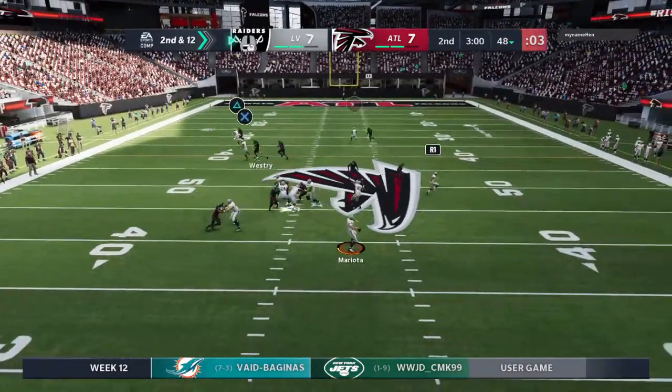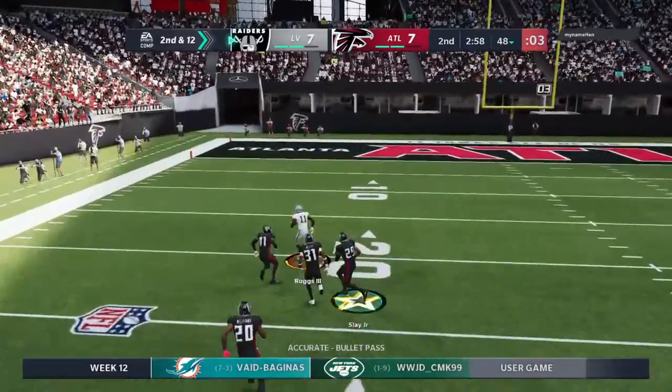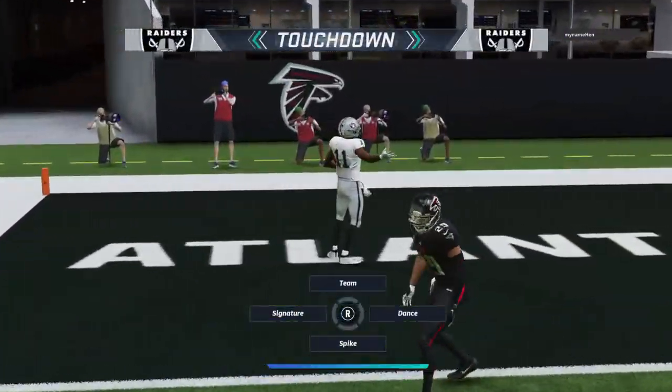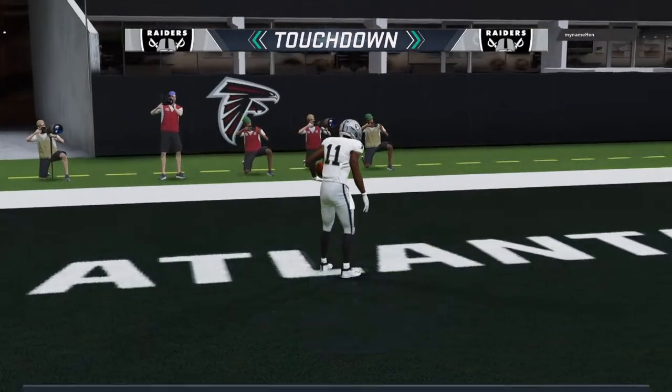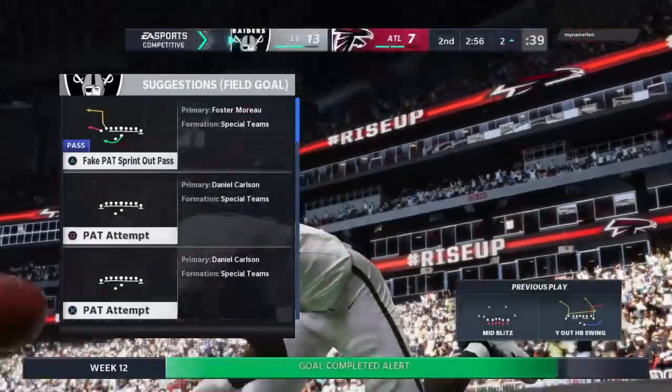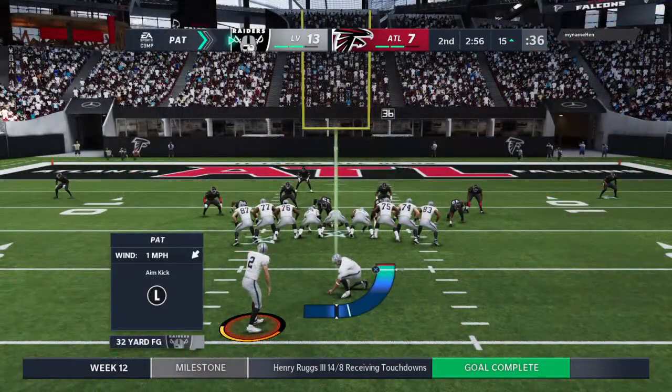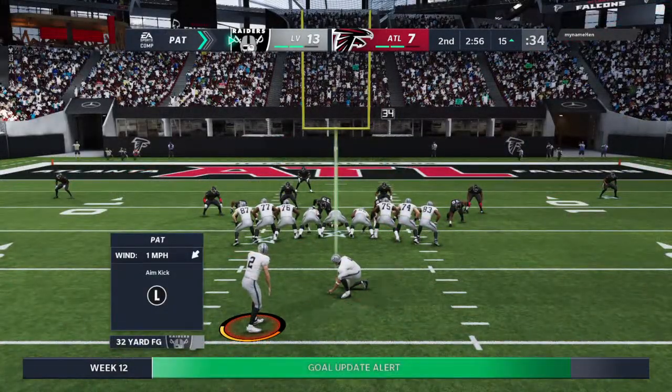From the gun, Mariota. He'll let this go deep for... That's caught inside the 20. And he will score. Touchdown, Las Vegas. Henry Ruggs. His 14th touchdown now on the year. And the Raiders have taken the lead.